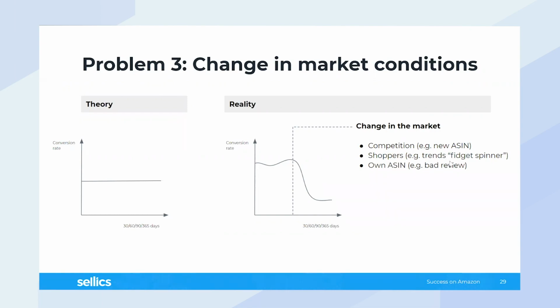Let's say fidget spinners. I don't know if you guys recall the fidget spinners, but I think it's been 2 years ago, 2018, was it 2019? I don't recall exactly, but fidget spinner was a huge thing for 2-3 months, and then it was gone, right? So during those 2-3 months, you have a drastic increase in conversion rate because everyone is buying fidget spinners like crazy. But after those 3 months, it's down again, right?